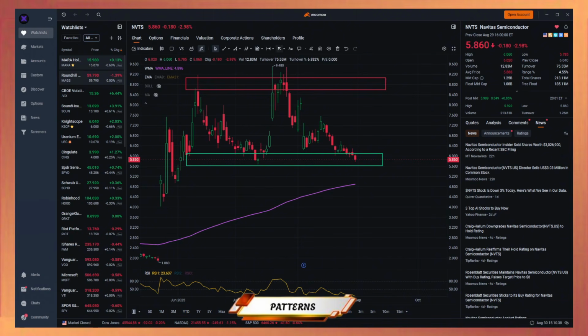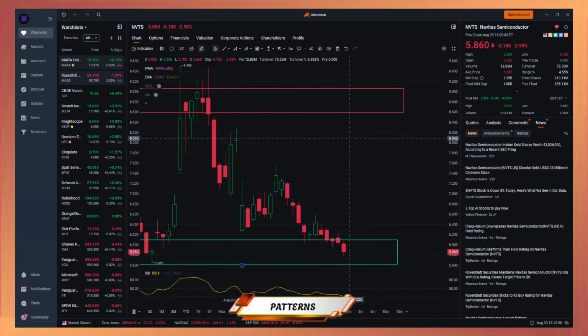We can even measure that out. I'm going to grab my measuring tool here, price range. So if you buy down around here, let's say you buy at exactly 6. If you sell at 7.50-ish or even 8, that's a 25 to 30% return. If it goes back to the top of the range, that's a 50% return. If it does break out and go higher at some point, you can make a lot of money. So it's a good bet, very good risk to reward ratio, if you think about it that way.